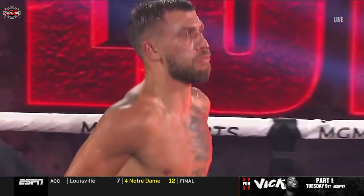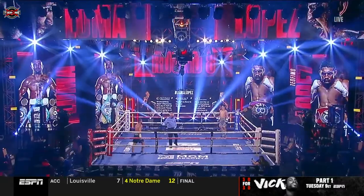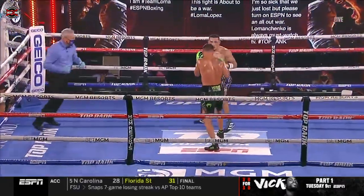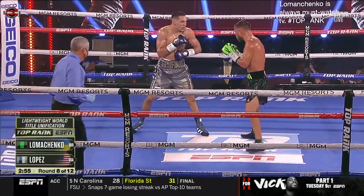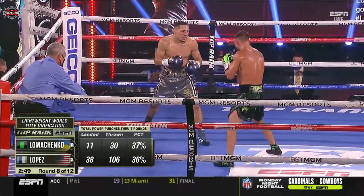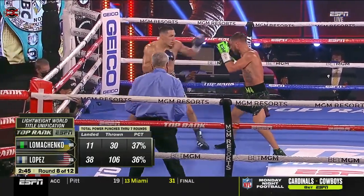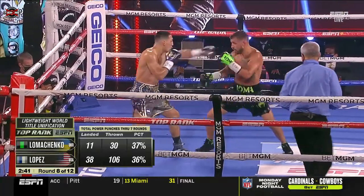You can hear that rough voice of his father, Teofimo. And you heard it say it's a blowout. There is supreme confidence in the corner of Lopez. There always is. They're just doing it in a different way. More offense we saw out of Lomachenko in that last round. He landed 4 power shots in that last round. But overall in the fight, he's only landed 11 overall. Lopez has landed 38.